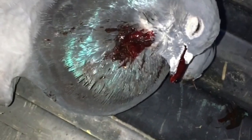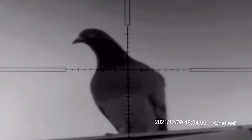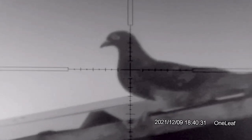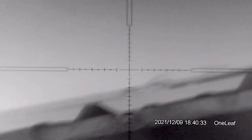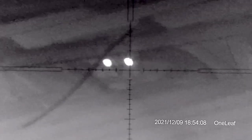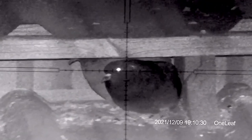This pretty good size exit wound proves that the slugs are doing their job and getting full expansion. What's our cat doing up there? Perfect.